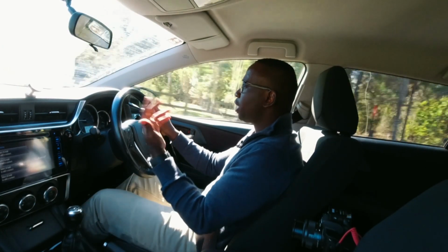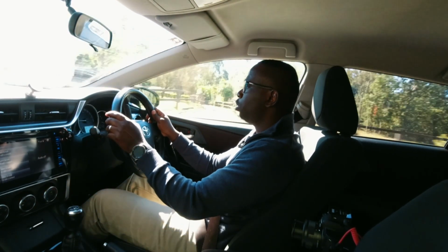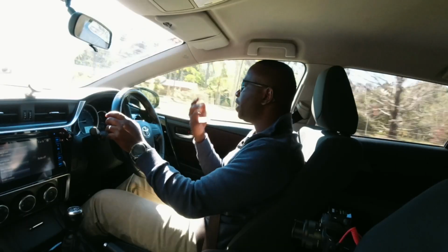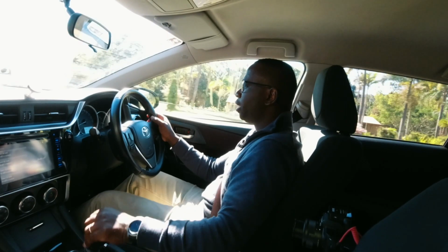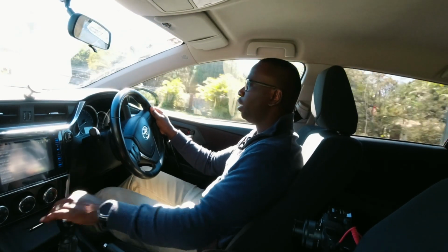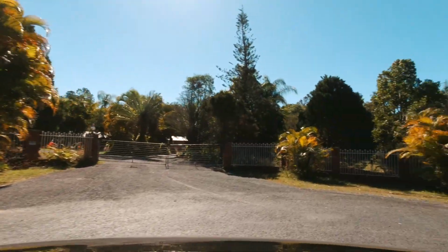So I'm going to be making a U-turn because I think this road is kind of like a dead end. So for a U-turn, I'm gonna be using 1st gear. So I'm gonna slow down, I'm gonna go to 2nd, clutch out. I'm going to be putting the car in 1st gear, and I'm gonna clutch out, and I'm going to be turning all the way around.